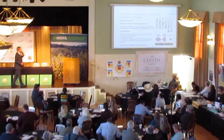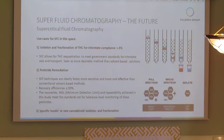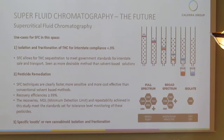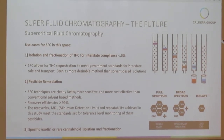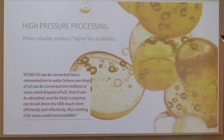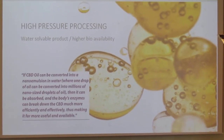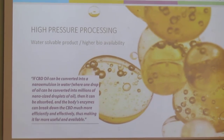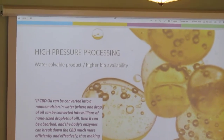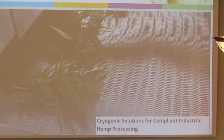We see, and I mentioned this, new technologies coming in this fragmentation, supercritical chromatography to make a base product for pharmaceutical products, not only for GW, but also for much broader application. A very defined product is in research. We see a lot of development on oil with high pressure processing to make it water soluble, to make higher bioavailability, to overcome problems of absorption in the body.